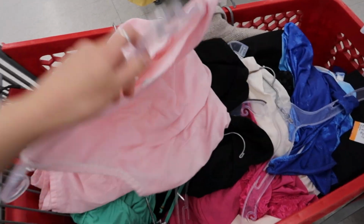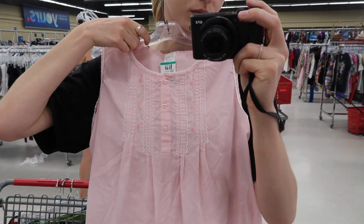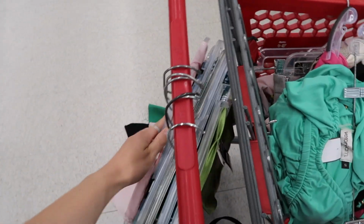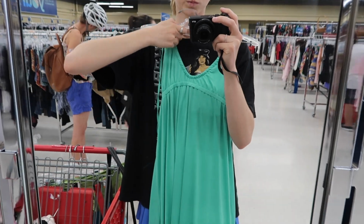Then I found pretty much an exact opposite of that last dress, and this was a really cute baby pink baby doll dress. I was so in love with it when I found it, but when I tried it on at home, it ended up being really wide and not flattering. I mean, these dresses aren't necessarily flattering or fitted, but it wasn't quite what I was hoping it would be.